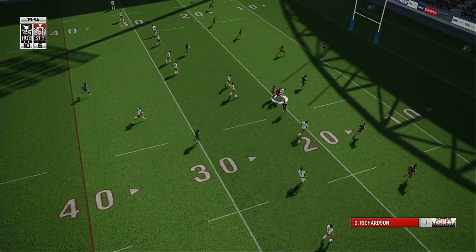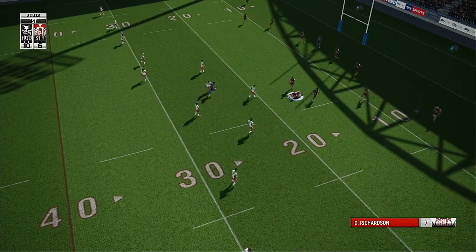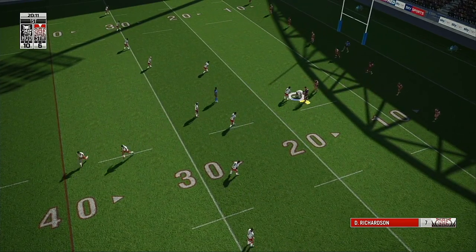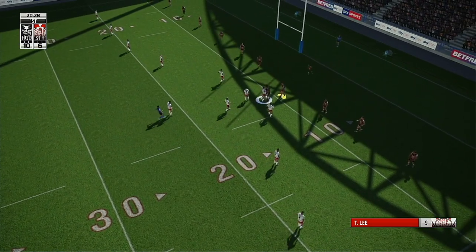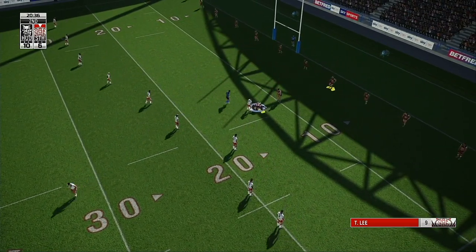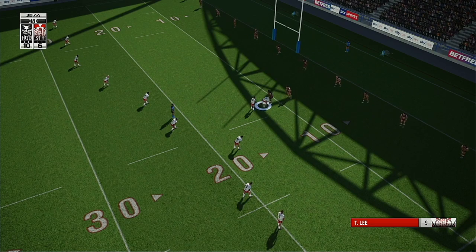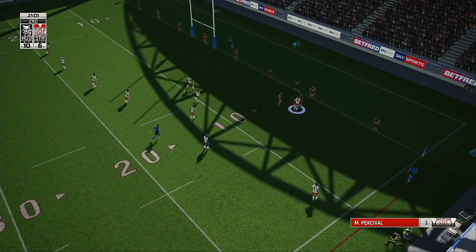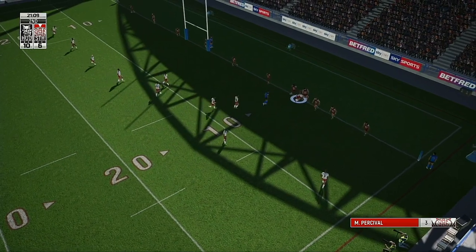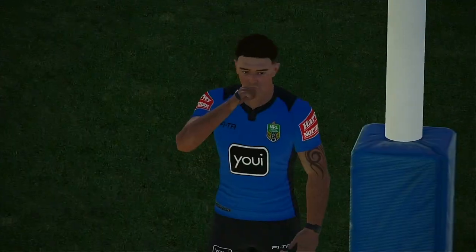Intercepted. Through the first line of defence. Out in space. Almost to the line. Rushes off the defence in open pasture now. They manage to wrap him up just short of the 10-metre line. Passes short. Percival. Is it a try? And he'll have to play the ball after that tackle.